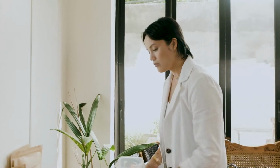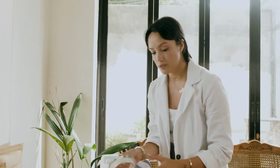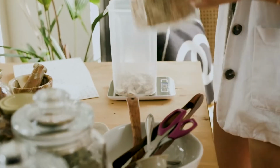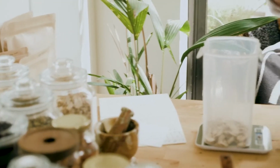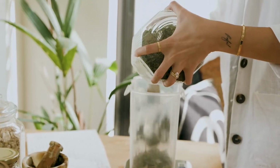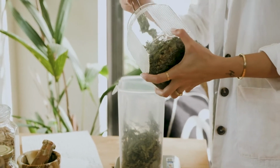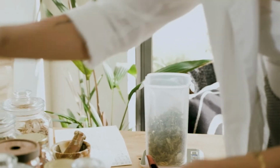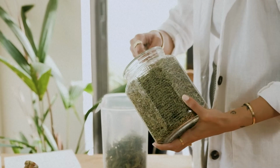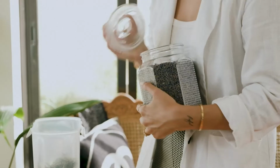So I'm going to start off actually with a lot of ginger. So this ginger are in really large slices. I will have to cut it up later. And then we have mint here. Now, these are dried herbs, all of these. So they will be needing to be infused in really hot water. Next, I have rosemary. So all of the tea are in 100 grams, and that's about 20 to 25 servings. And the last ingredient for this one, it's actually a very simple blend. One of my favorite to make. Only has 4 ingredients. Last one is lavender.